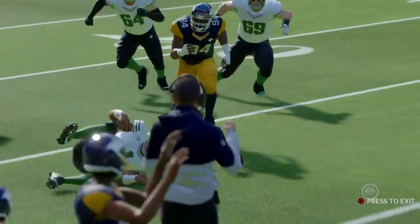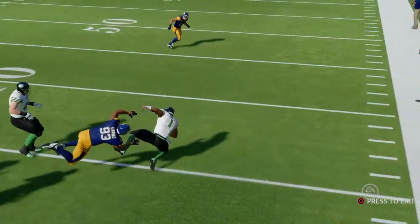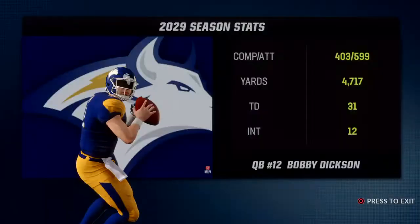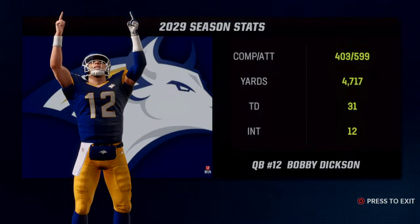And without a doubt, not the way they pictured that opening drive unfolding. No, they were making progress. They weren't exactly in high gear, but they were making a few yards along the way. And now that they've coughed it up, you've got to go back to the sidelines and regroup a little bit. So now you've got their offense coming out for the first time with great initial field position.